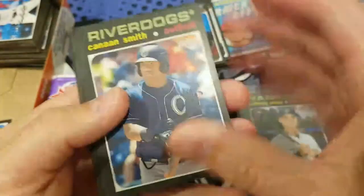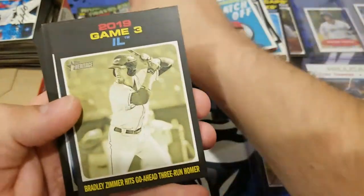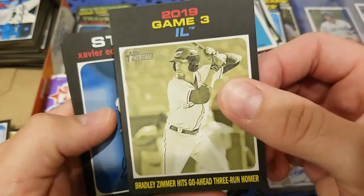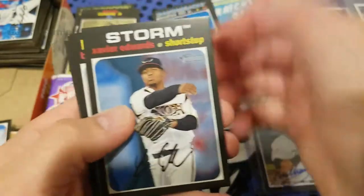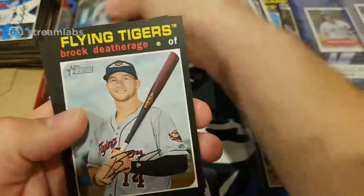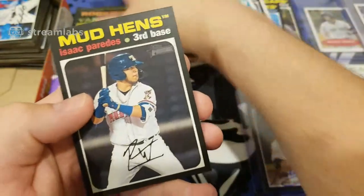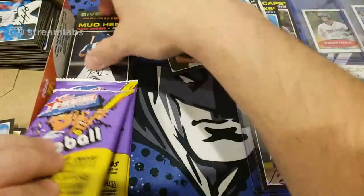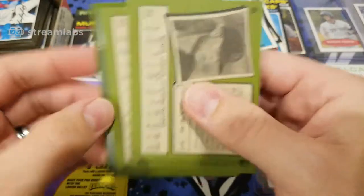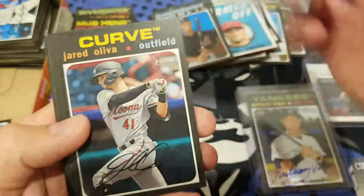We either have another autograph or a relic here somewhere. Cannon Smith. Cal Raleigh. Game 3. It's International League, I believe. Bradley Zimmer. Xavier Edwards. Brenton Doyle. Brock Bethridge. Isaac Paredes for the Mud Hens. Watch, me last pack here. Got the other insert. Yep, not there. We got another Iron Pigs giveaway there. Andres Gimenez... yeah, I'm totally saying that wrong. Rubber Ducks.